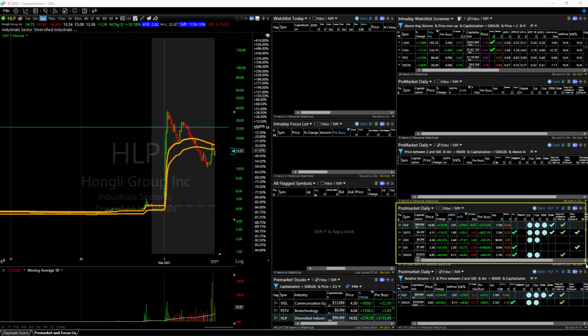Those two lists are made available by TC2000, but have been filtered for stocks meeting certain parameters such as price and market cap. The post-market daily list is derived from the previous trading day and is similar to the pre-market stock list, except it includes stocks which moved during the regular session and those that were moving in the aftermarket. So in the morning, I filter both lists for stocks trading up at least 3.5% with above average volume since being added.